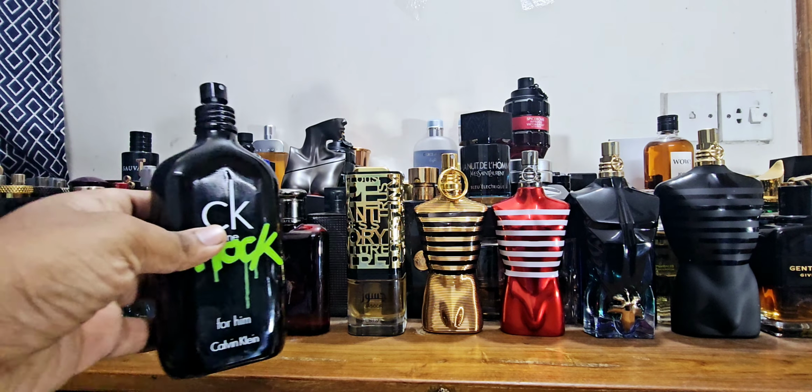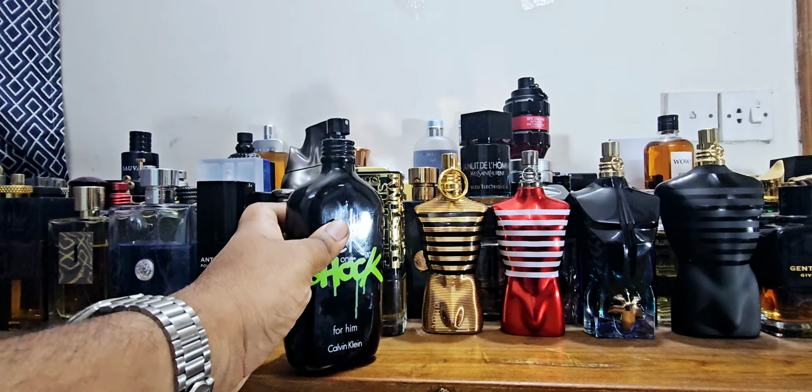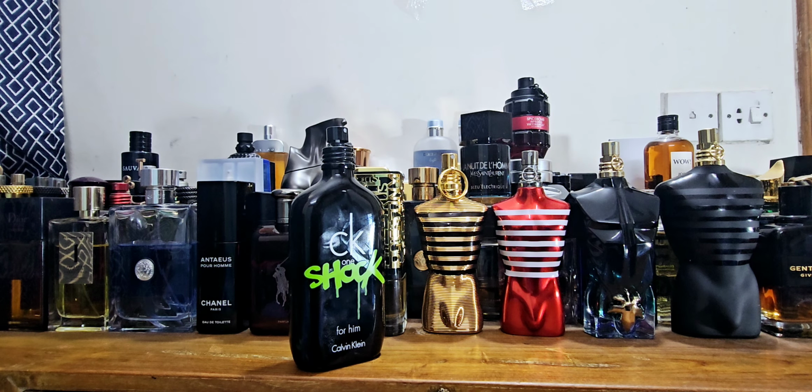The first fragrance I want to show you is CK1 Shock. This is one of the classics. If I never showed it, it would be a crime. This is the most affordable in this list, I think. The next one is also affordable, but this is really affordable. So the cheapest price possible to get a very decent, fruity, tobacco-based perfume is CK1 Shock.